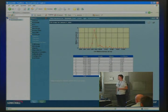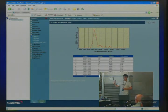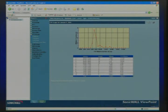The next one is FTP usage. And right here, see how there's this giant spike? Every morning, our antivirus uses FTP to update its signatures on our client system. So right in the morning, you can see when everybody's coming in, it's jumping up and getting the updates first thing, and then it kind of trickles off. And it'll show you how many instances at what time.